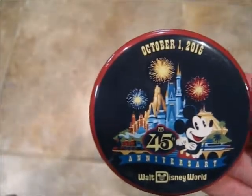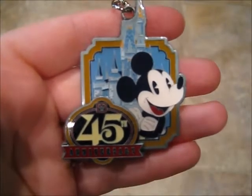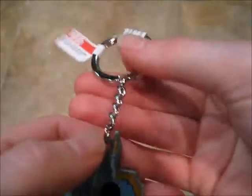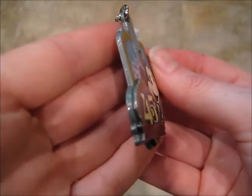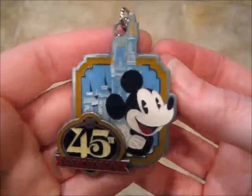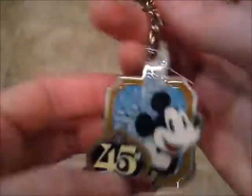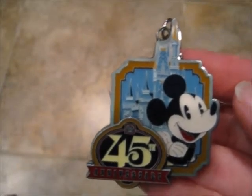And in the same vein of 45th anniversary, I did get a 45th anniversary keychain. There's a pretty nice key ring to it, pretty weighted. You can see it's double layered with Mickey Mouse in front of the castle. Disney.